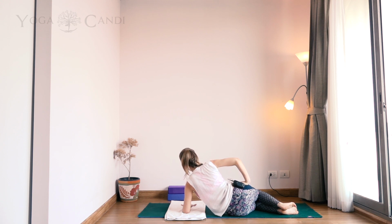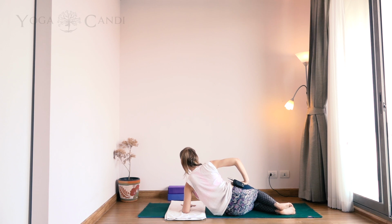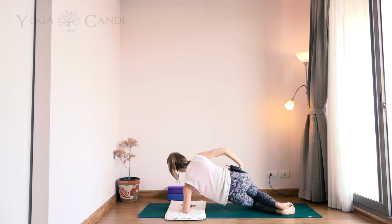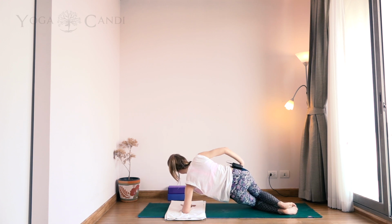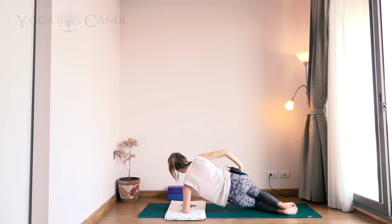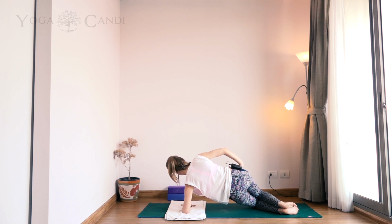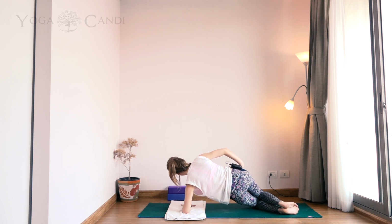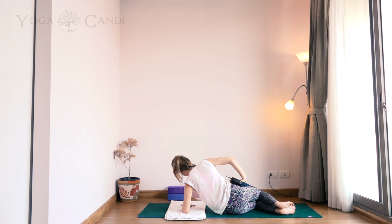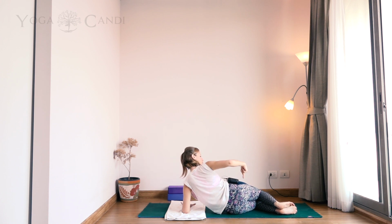Suck baby in using your core muscles. And on your exhales, you're lifting. Inhales, you're coming down. Let's take 5 together. Got 1 more. Hold it just for a moment. Inhale down. Now make sure you're squeezing this glute.